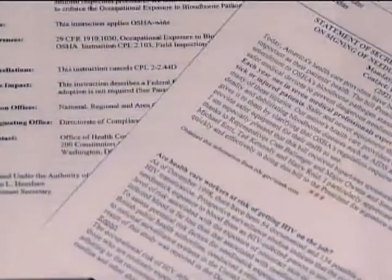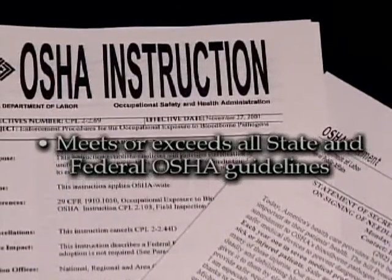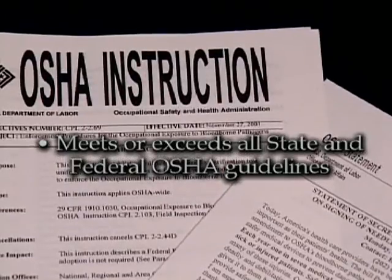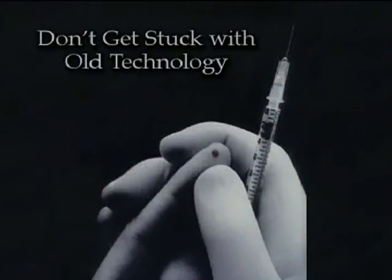The Biojector 2000 meets or exceeds all state and federal OSHA guidelines for safety needle devices. As you know, a safer work environment means there's less risk for accidents, and using the Biojector 2000 means there is no chance of exposure to life-threatening diseases due to a contaminated needle stick injury.